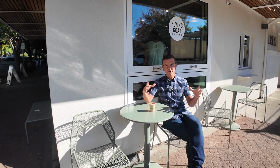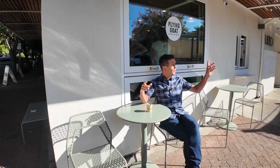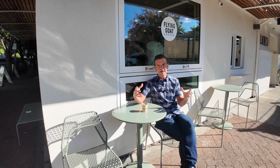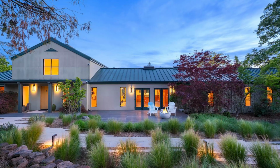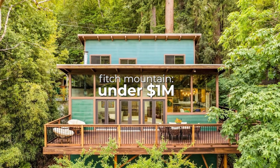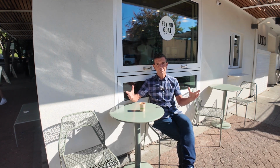So as well as homes within the city limits, which is 7 square miles, there's also an area just east of where we are here, which is called Fitch Mountain, which is where the great and the good had their homes back in the day, coming up from San Francisco, having second homes. And the homes there are more like river cabins, much more affordable, definitely generally under $1 million. And then also outside of the city limits, you've got the greater Healdsburg area, which is actually 184 square miles. So it's a really big area.